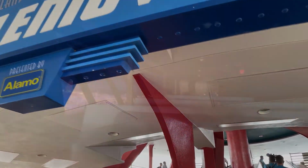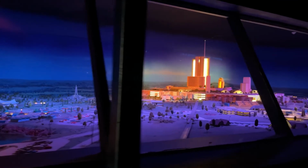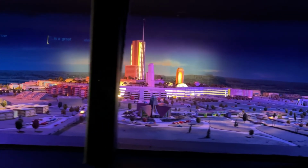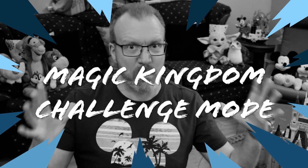Because the Tomorrowland People Mover is constantly moving around the park. The line moves actually really, really fast, and you can get right on it. So there you go, easy mode. Omnimover in Walt Disney World, I recommend the People Mover. Now for Magic Kingdom challenge mode.